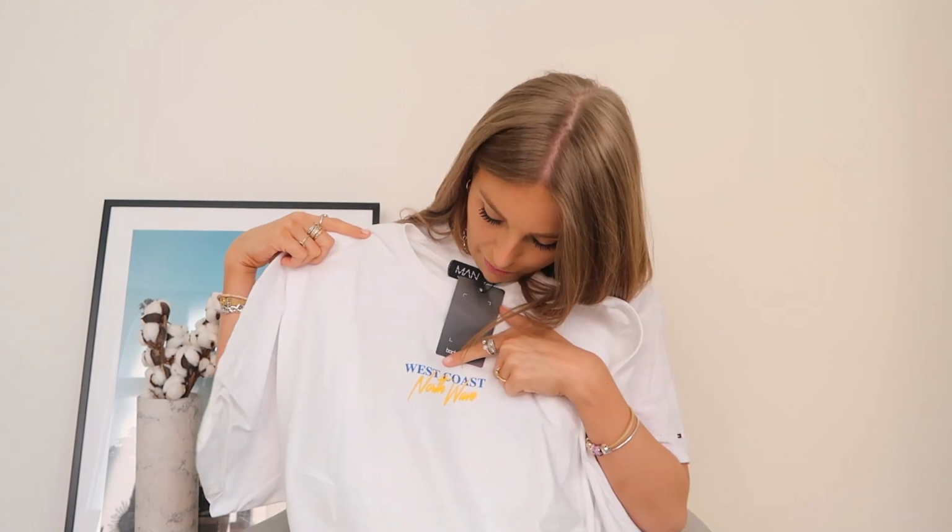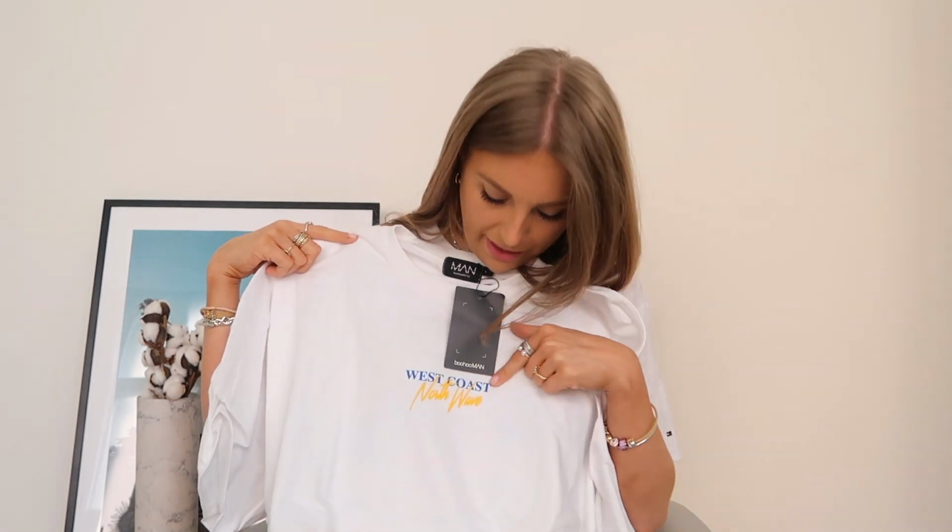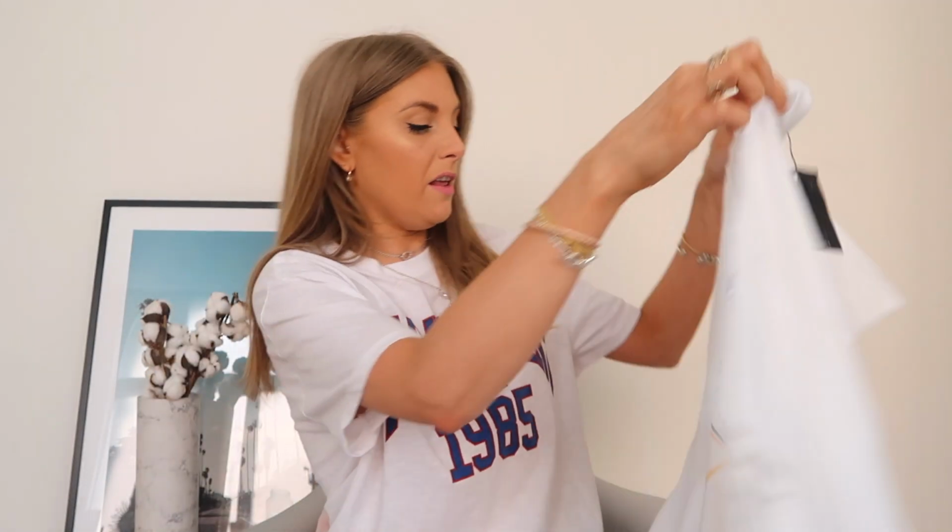So the front is really simple. It just says West Coast North Wave. I think that's what it says. And then at the back, it's got this really cool logo on. I just thought it was really cool. Like, Boohoo Man, who knew?